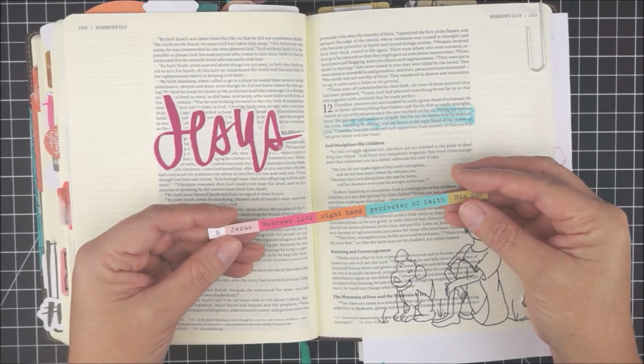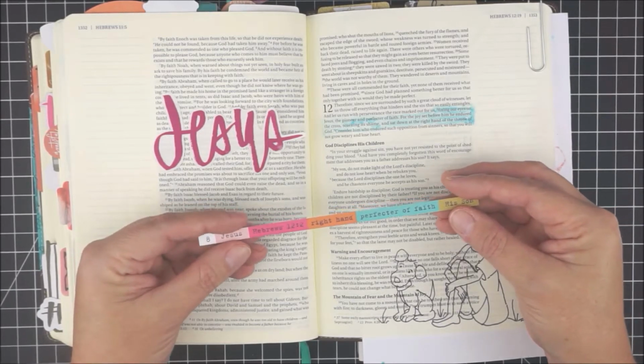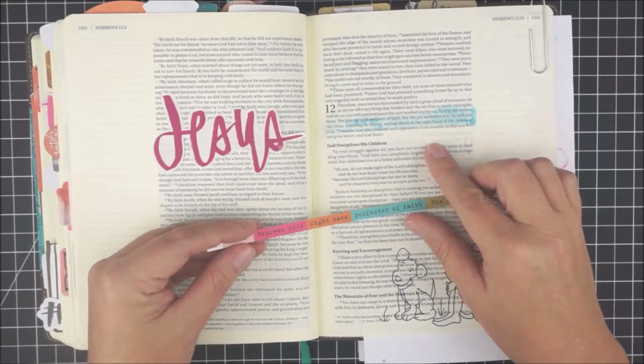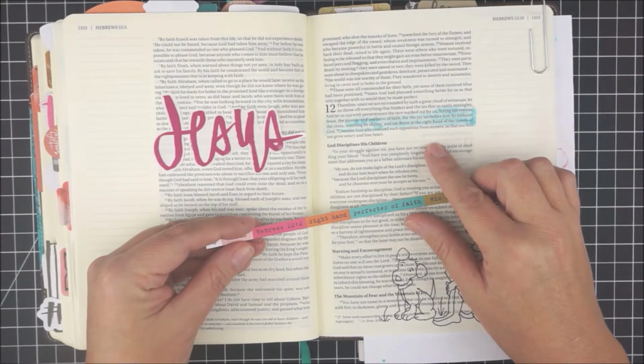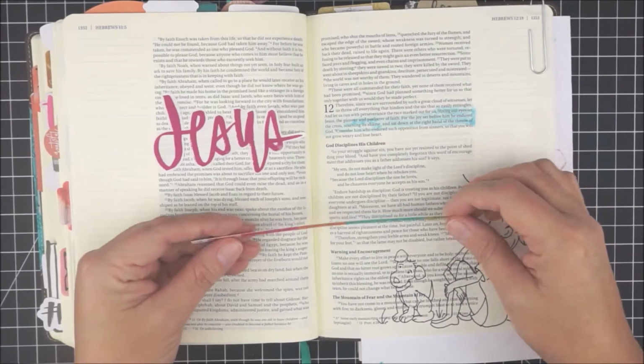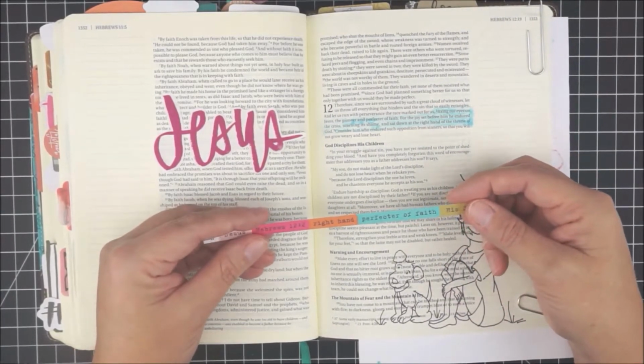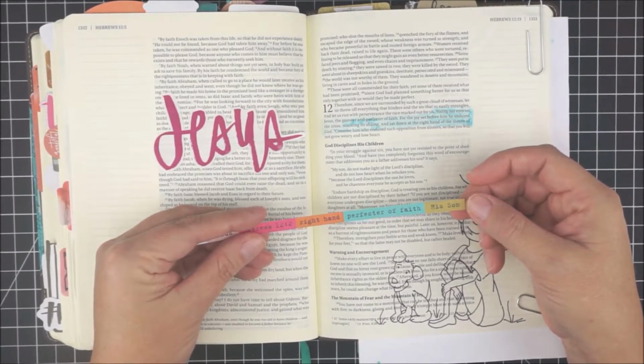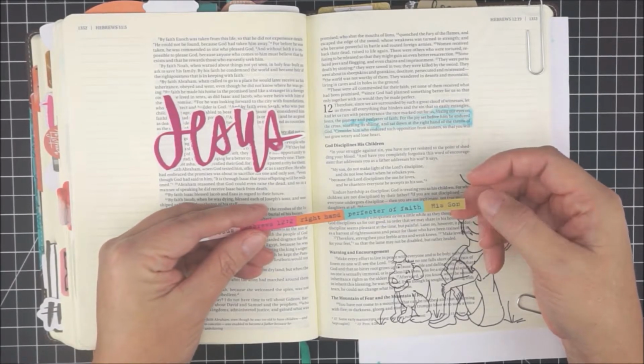But our prompt is Jesus, and then our verse is from Hebrews 12:2. Our verse says, "Fixing our eyes on Jesus, the pioneer and perfecter of faith, for the joy set before him, he endured the cross, scorning its shame, and sat down at the right hand of the throne of God." Wow, that's pretty good. Makes you kind of think there. And then our journaling prompts are going to be right hand, perfecter of faith, and his son.